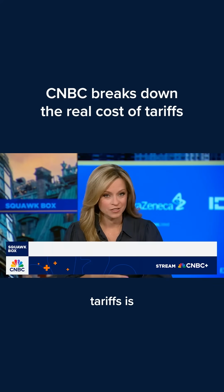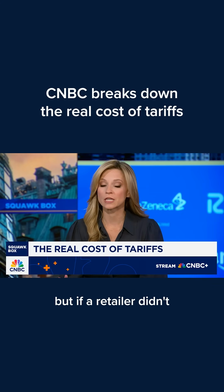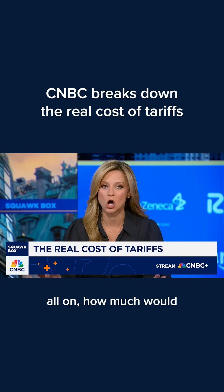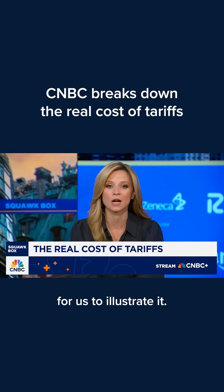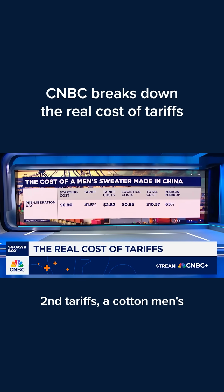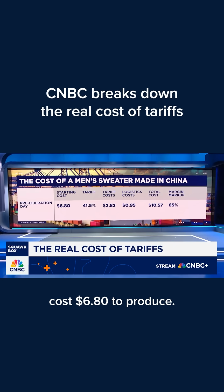The true cost of tariffs is almost impossible to quantify. But if a retailer didn't or couldn't absorb the costs and passed it all on, how much would prices increase? Well, Alex Partners built these example models exclusively for us to illustrate it. So before the April 2nd tariffs, a cotton men's sweater made in China cost $6.80 to produce.